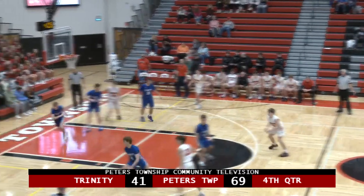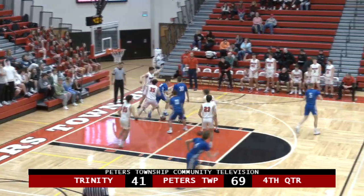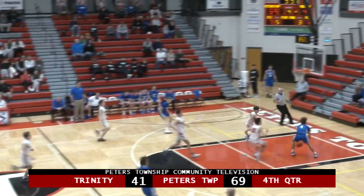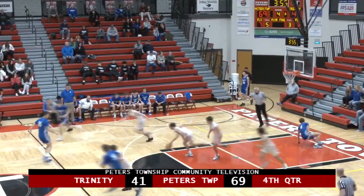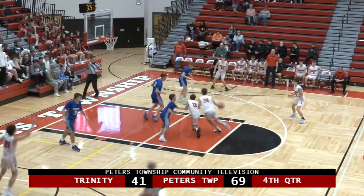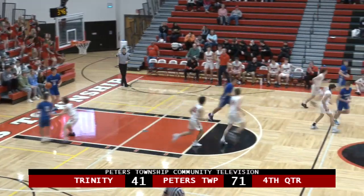Greco pass. Nice pass. A lot of unselfish play there. The Indians have definitely gone cold from the outside. Turnover. Sloppy. Here we go, up and down. Mills. There he goes. Straight to the hoop.